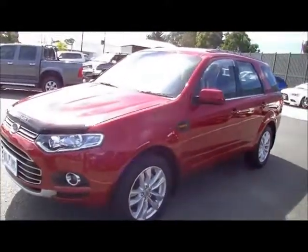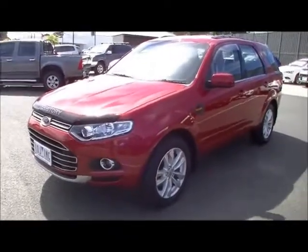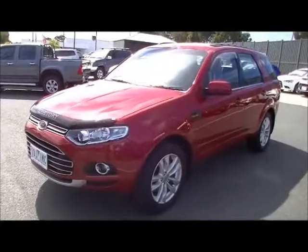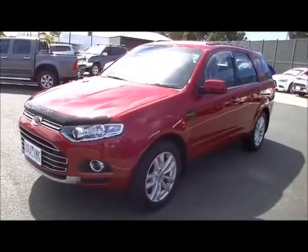Also notice it is fitted with the weather shields on the two front doors, passenger and driver. But overall, the exterior appearance of the car, yeah, really attractive.